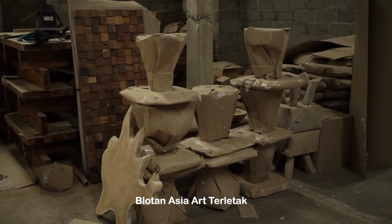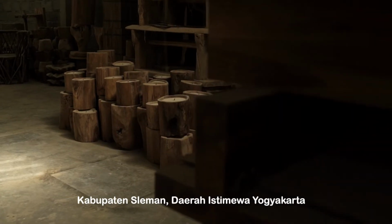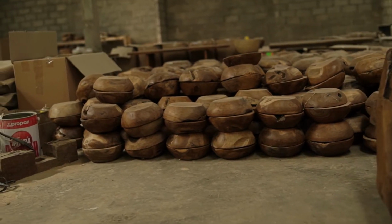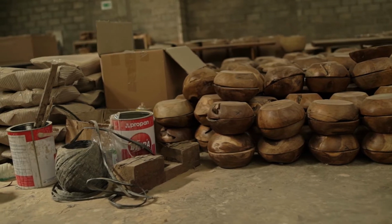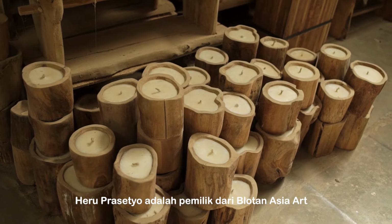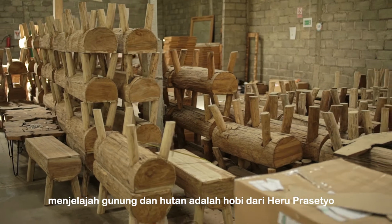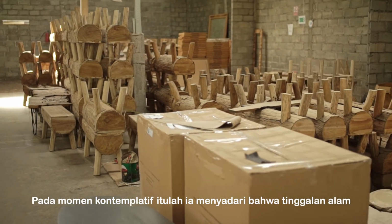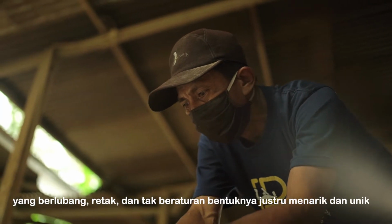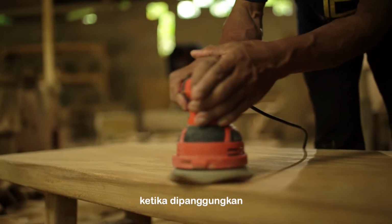Blotan Asia Art is located on Jalan Anggrek, Blotan, Wedomartani, Ngemplak District, Sleman Regency, Special Region of Yogyakarta. Heru Prasetyo is the owner of Blotan Asia Art. Exploring the mountains and forests are some of his favorite things. It was during those contemplative moments he realized that natural remains with holes, cracks, and imperfect shapes were in fact interesting and unique when staged.